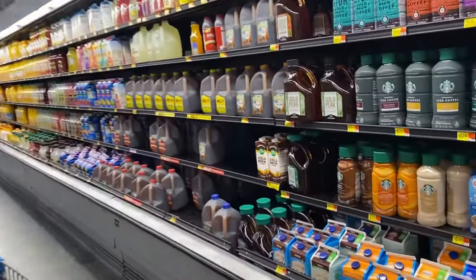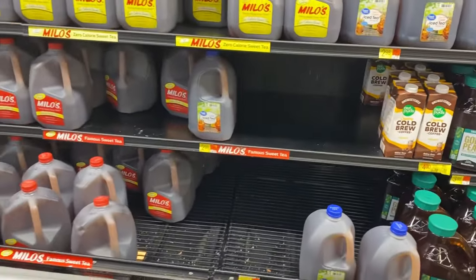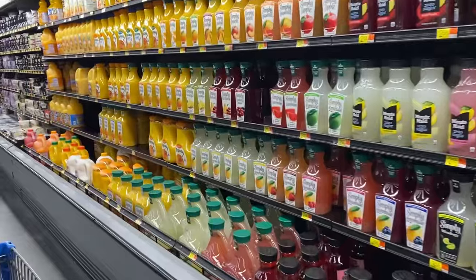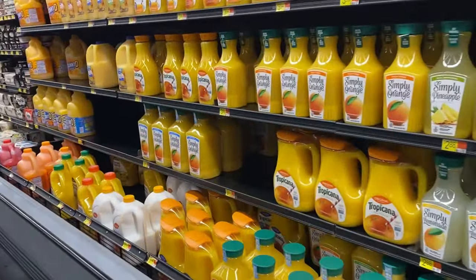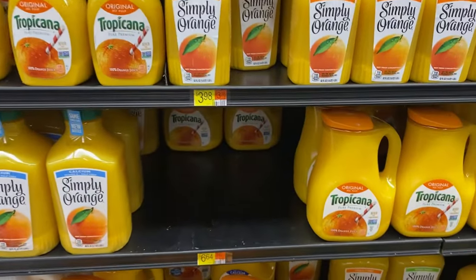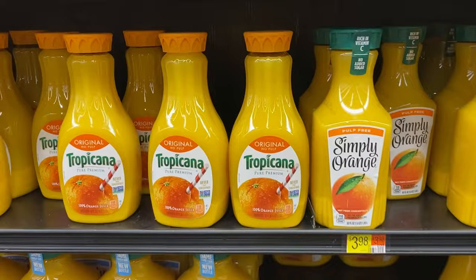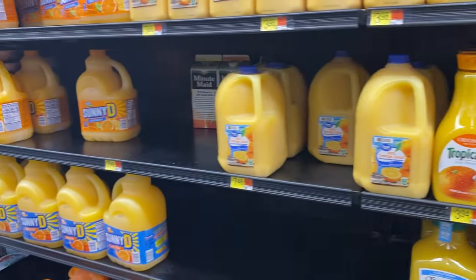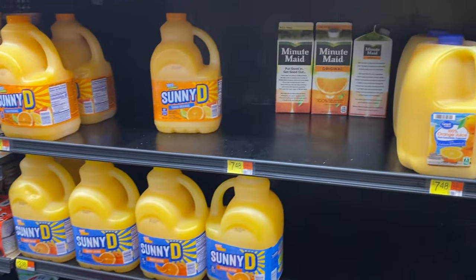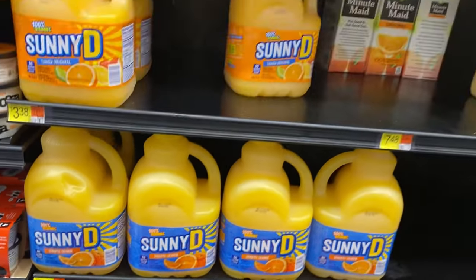So we have drinks over here. This is some gaps right here with the tea. Let's see how much the orange juice is. Tropicana is $6.64 and $3.98 for the Simply Orange. Walmart brand is $7.48 for the gallon. They got Sunny D right here for $3.38.